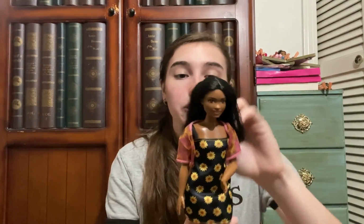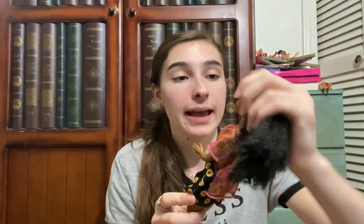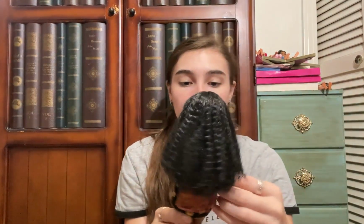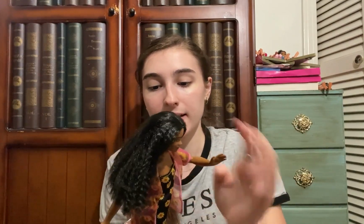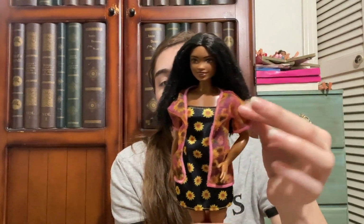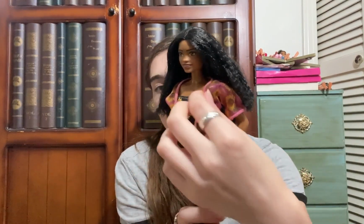We have this really, really beautiful Barbie. She has crimped black hair and she has little wispies on the side, but she has a really pretty face. She looks like one of my other Barbies that I have, but she's wearing this really pretty fashion pack that I actually might keep her in. This is a sunflower fashion pack and it actually looks really cute on her. It has the sunflower black dress with the sunflower wrap.